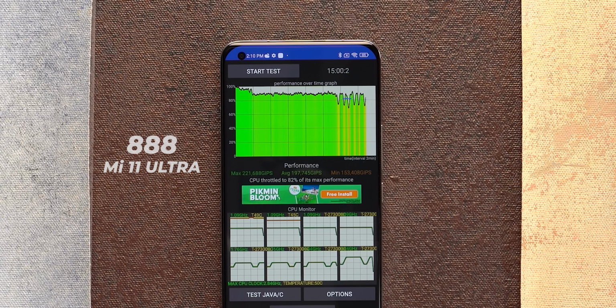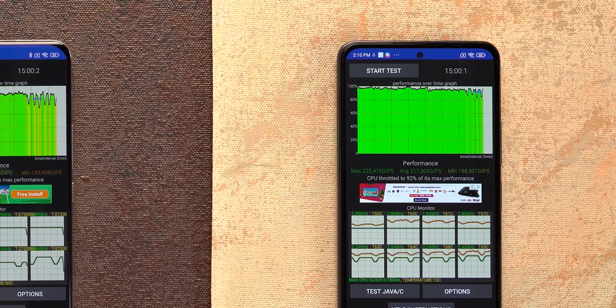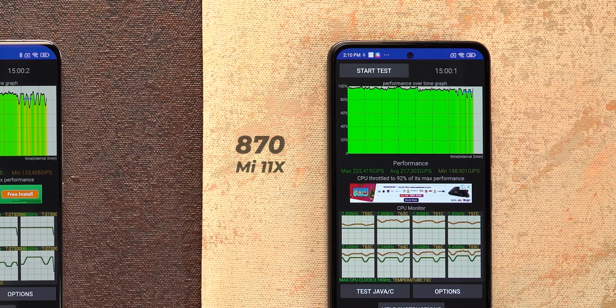I think Xiaomi has capped the 888's performance in the Mi 11 Ultra for better consistency. And you know what? Surprise, surprise, the 870 was the best in terms of throttling. It throttled to only 90% of its max performance while bringing in better performance than the 888, and it's not too far behind when compared to the new 8 Gen 1.